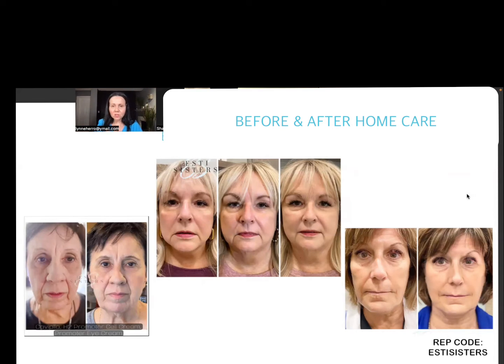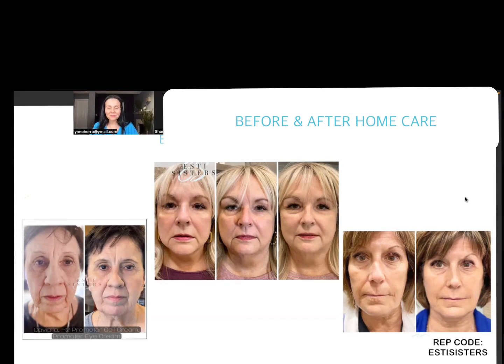Okay. And then Rachel, was this a couple weeks, a few weeks, and then a couple months? Do you want to unmute for your middle client and the last client? The middle client is 3 weeks, and then 2 months for the third one. You can see, because she's getting a plumping, an increase of collagen, you will see the automatic lifting.